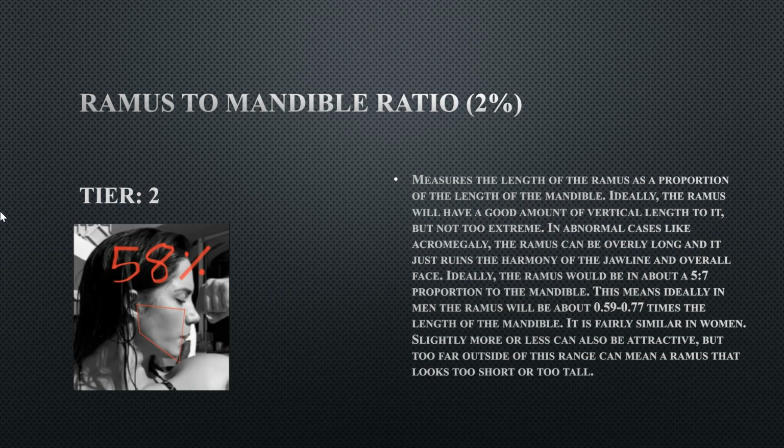Her ramus to mandible ratio is slightly outside of the ideal range, but this is not a flaw by any means. This is near ideal at 38 degrees. If she was at 39, I would have given her full points for this, but she still has a lot of jaw body right here. And most women don't really have that much jaw body compared to men on average, but still, preferably you do want to have a jaw body.